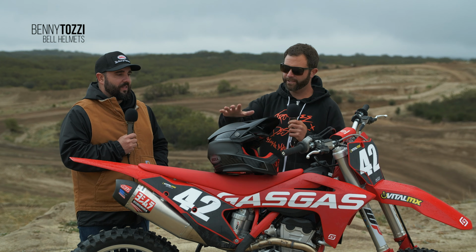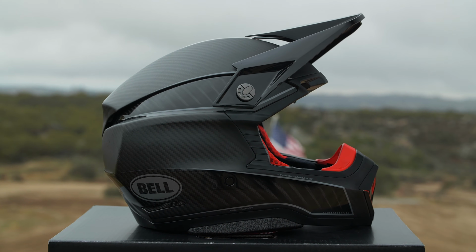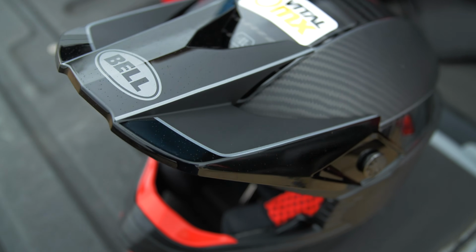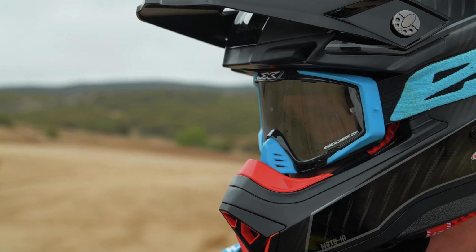Finally, we got a chance to get our hands on a Bell Moto-10 Spherical. Obviously we've all seen this helmet on Webb and Tomac and all these guys for a while. Now we get to ride in it, but before we hit the track, Benny's going to run through some of the specifics that make this helmet very different than pretty much every other helmet out there.